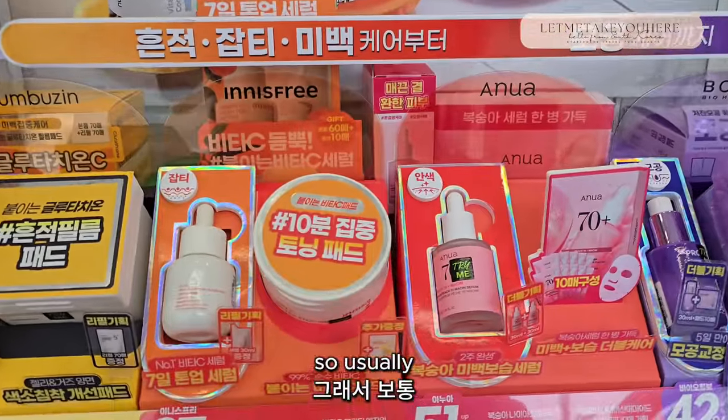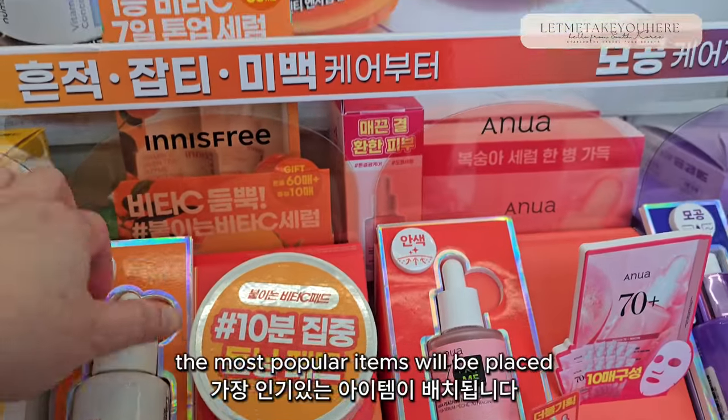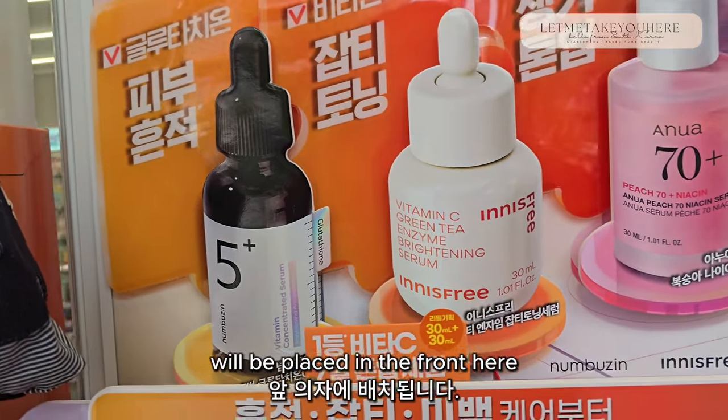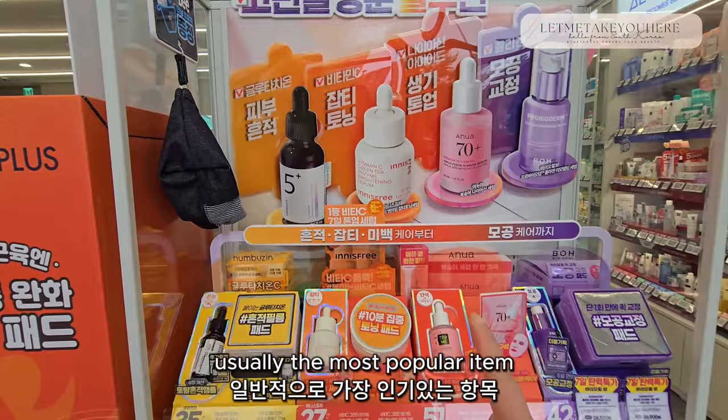So usually the most popular items will be placed in the front here, usually the most popular item.